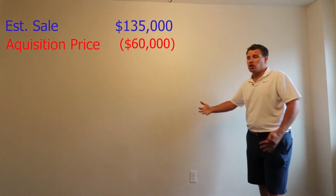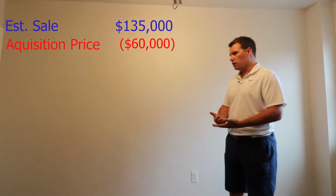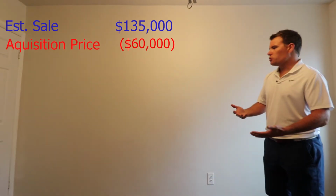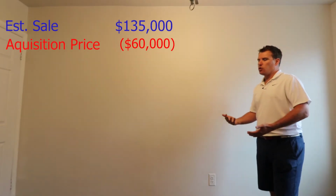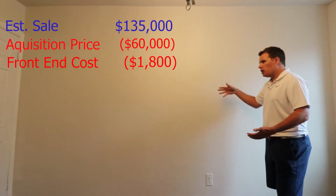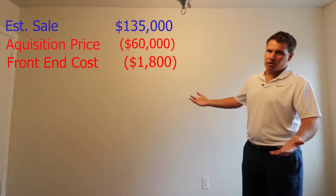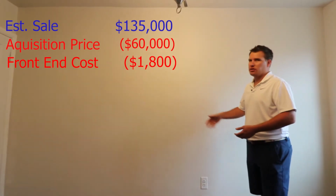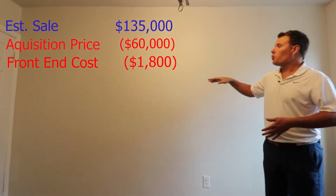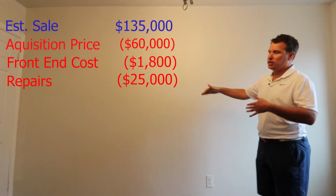We'll talk about front-end costs. When I go to buy this, I have to pay transfer costs, recordation costs, any type of financing charges. This one was a little bit easier, a lower monetary value. My front-end costs on this were $1,800. A lot of times people use 3.5% of the sale price here, thereabouts. I'm using 3%. So $1,800 front-end costs on the acquisition side. Repairs, we talked about that. $25,000. That's how much we put in here.